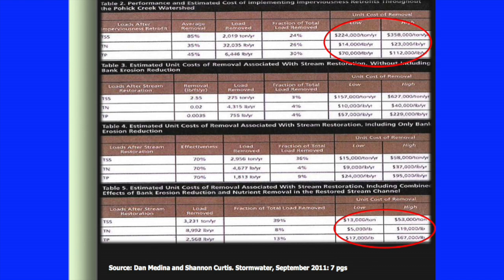Whereas $13,000 for a ton if they use stream restoration. So stream restoration may be the most cost-effective solution for these counties to be able to meet their MS4 permits. And I mean, it's compelling. You know, this is one source, and these are pretty big numbers, and not every project's going to be the same. There are all these factors: what is the drainage area, what's the impervious surface of the drainage area, how much sediment is being delivered, how long a stream restoration reach, because a short reach costs proportionately more than a long reach.